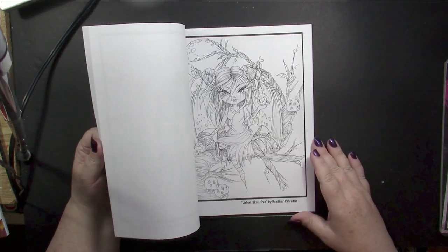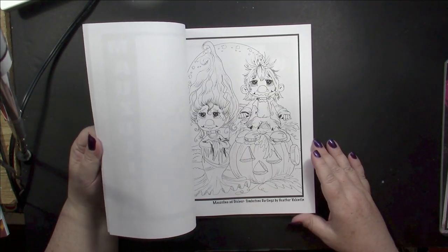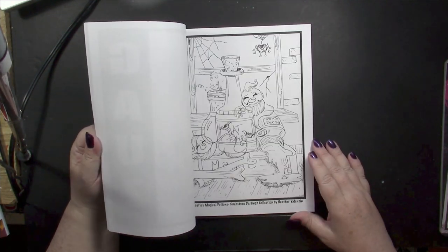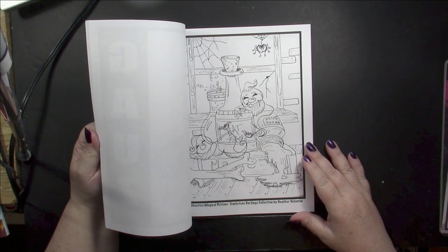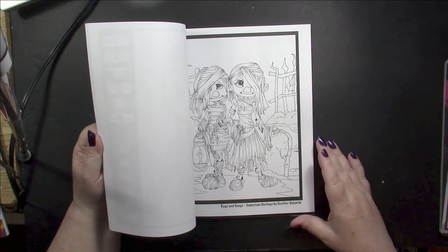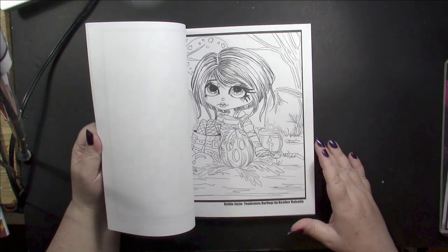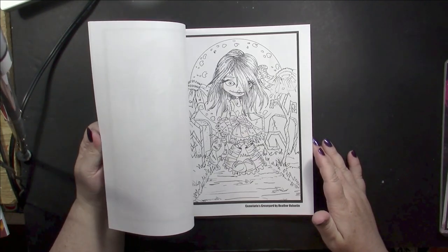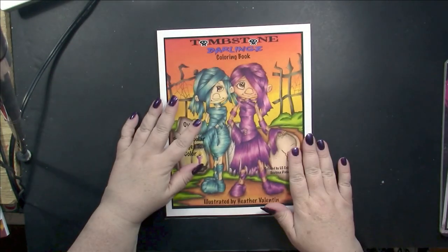I'm not 100% sure on this yet. I like them, but it's very fine art, fine lines. When I bought it, I was thinking it was marker art that I'd be coloring, but this is definitely not most suited for markers. I'd more say pencils in here. So yeah, I'm gonna have to take a look at that and see what I really think of it. I like the illustrations. It's just how am I going to do them?